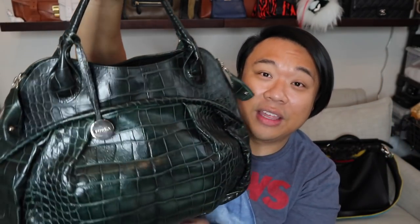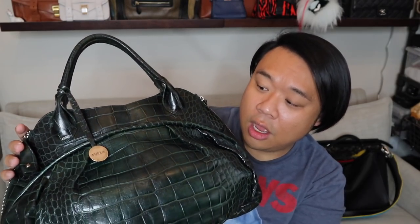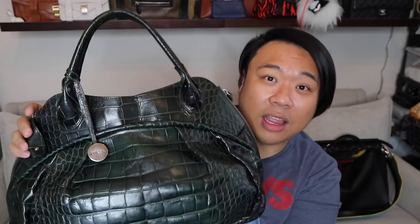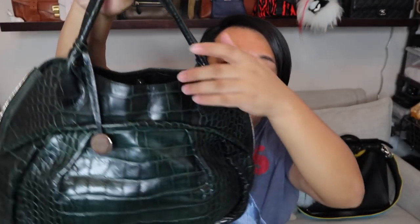The next thing I have here, okay, this one is really, really cool. It's a large Furla croc embossed satchel in a dark forest green with silver hardware. This bag is literally like new. It comes with a dust bag. It looks like it's never been used or worn. It's in fantastic condition. It's just a great size. I love that it has this cool zipper detail on the side, so that does open up very nicely.